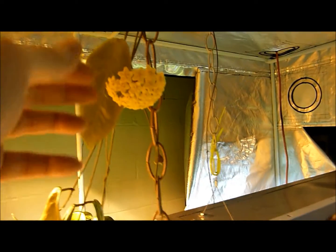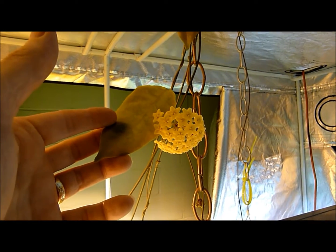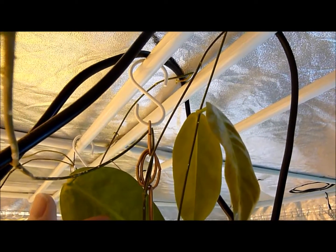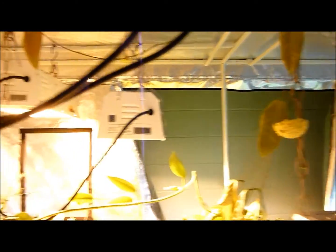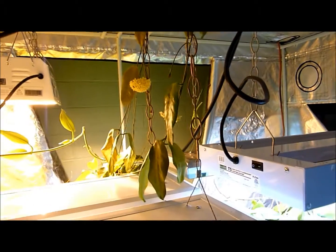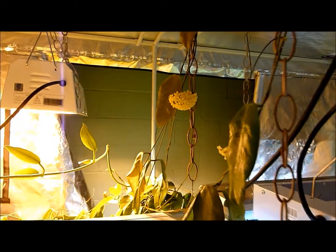Here we go. This is on one. It's up above the lights, above the chains that I hang the lights from. The leaves are all the way to the top of the tent, 7 feet high. They're tangled around every chain or support in this tent. So there's going to be a lot of cutting to get this plant out of here.